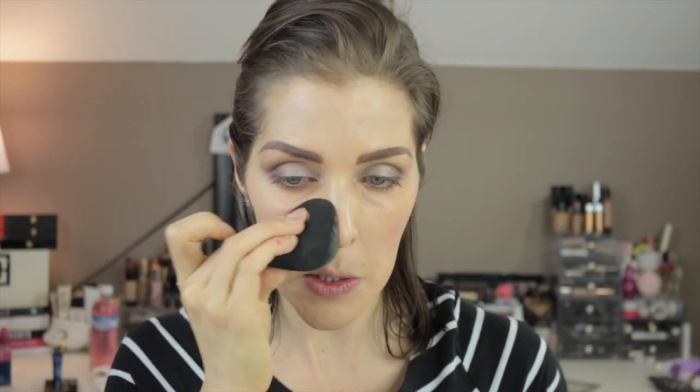So I'm going to just start. Doesn't really have a scent. Scents don't bother me, but I know they bother a lot of people, so I do like to say whether or not it has a scent. I'm going to start just applying that on this side of my face. Again, I'm using my Beauty Junkie sponge.